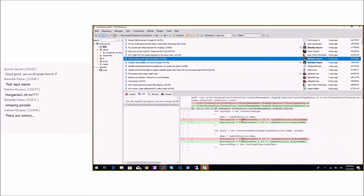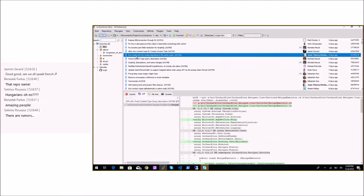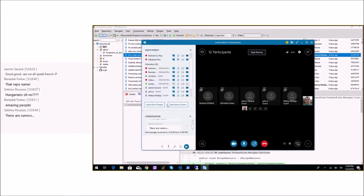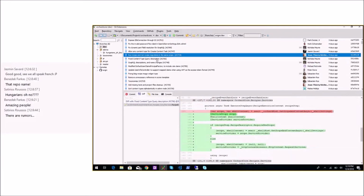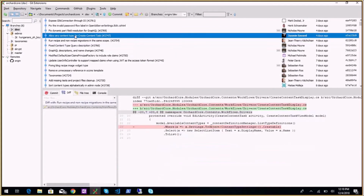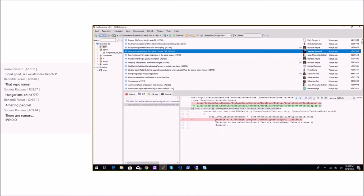Fixed content type query description, fixes on the previous request. Run recipe and non-recipe migrations in the same scope. There was a bug when you were using the new recipe migration and scopes. Now it's fixed by Jean-Thierry. Allow content type for create content task. Yep, so now in the workflow, create content item task, you can select something that is not creatable. Creatable being used usually to be able to list on the new menu item.